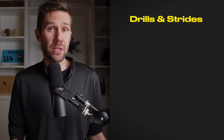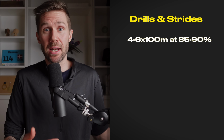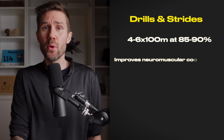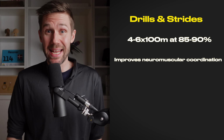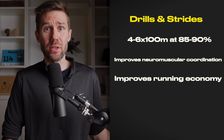When I became a better runner, I would start to train with better and better training groups. And I noticed something strange. The better they got, the more time they would spend doing drills and strides. And at the top national level, sometimes we would spend an hour just doing that. An example could be something like 4 to 6 times 100 meters at around 85 to 90% intensity, just focusing on running form. This type of workout improves what's called your neuromuscular coordination and your running economy, which is probably why the best in the world use them so much.